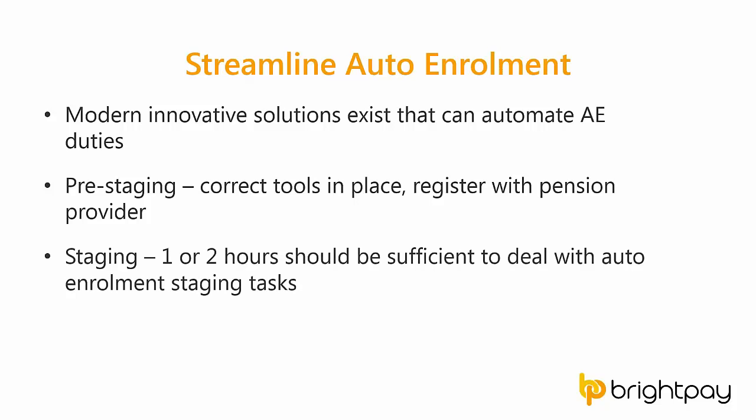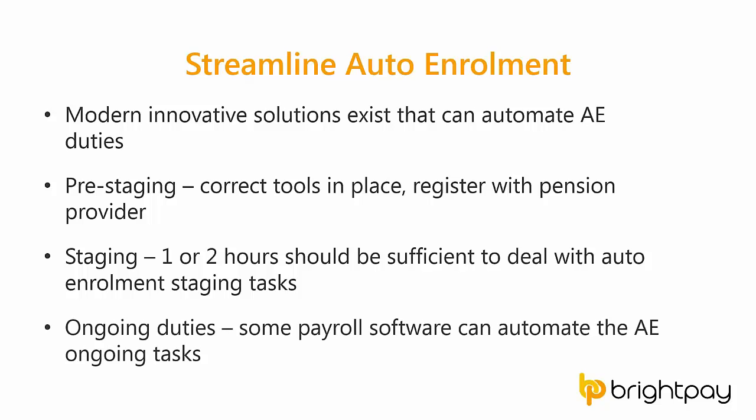Staging is the most hands-on task involved, and although it can take an hour or two, it will become easier and faster for accountants for every new client that is staged. Tasks at staging include enrolling all relevant employees, communicating as required to all employees, and setting up and commencing employee deductions and employer contributions. Good payroll software will have print-ready employee AE communications based on each employee's individual eligibility.